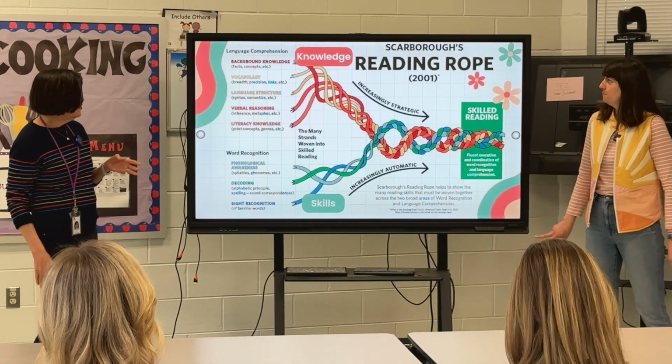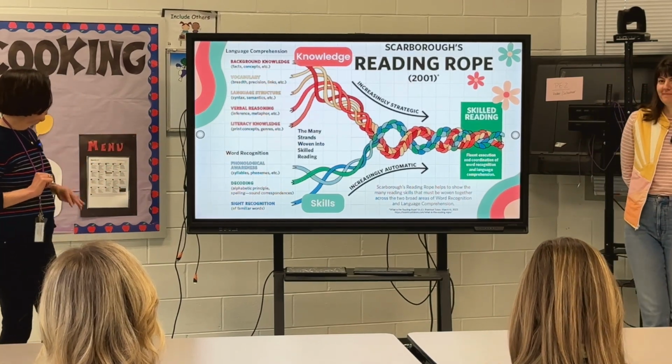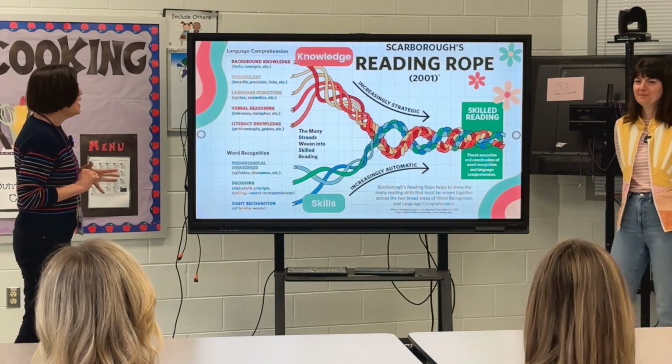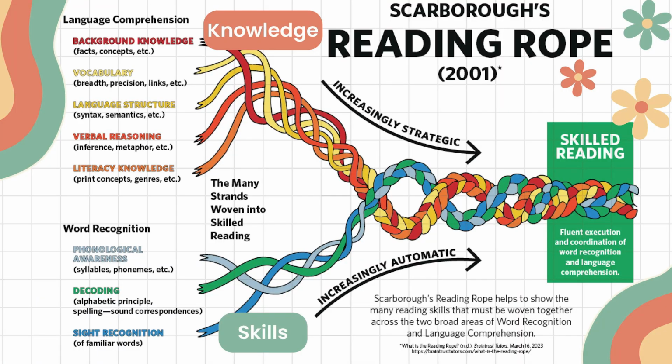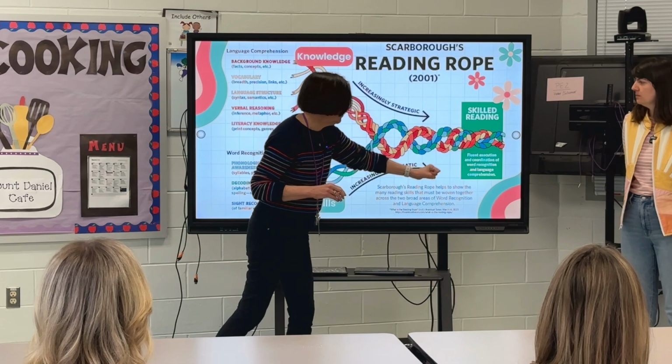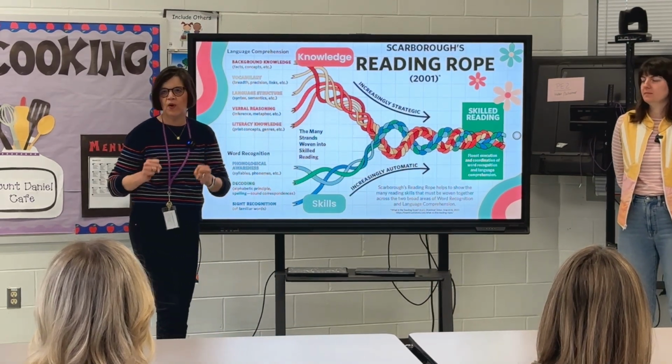Yeah. So this complicated picture is the reading rope. Any of your child's teachers will be able to talk about the reading rope a lot. Basically it's a model to help us understand the things that need to be in place for children, or anyone really, to become a fluent reader that understands what they're reading. Because sometimes it might look like we're just getting into sounding out words, but our ultimate goal is skilled reading, which is fluently reading and understanding what you read.